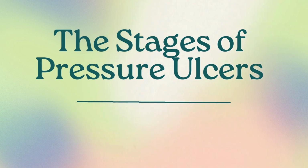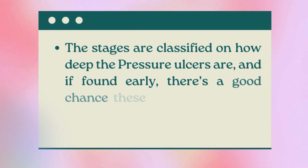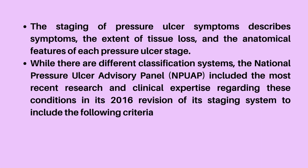Moving on to the stages of pressure ulcers. The stages of pressure ulcers are classified on how deep the pressure ulcers are formed in a person. The staging also describes symptoms, the extent of tissue loss, and the anatomical features of each pressure ulcer stage. There are different classification systems, but commonly we use the National Pressure Ulcer Advisory Panel, which included the most recent research and clinical expertise regarding these conditions in its 2016 revision of its staging system to include the following criteria.